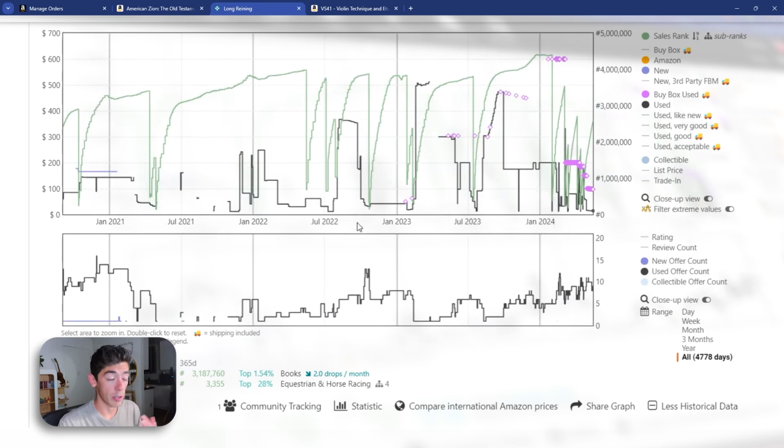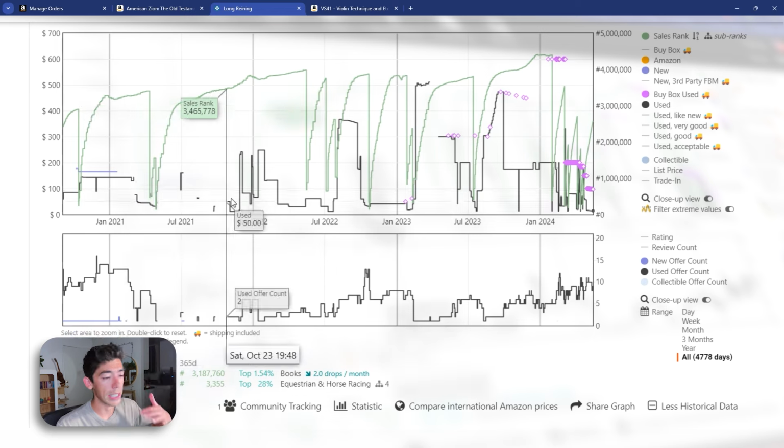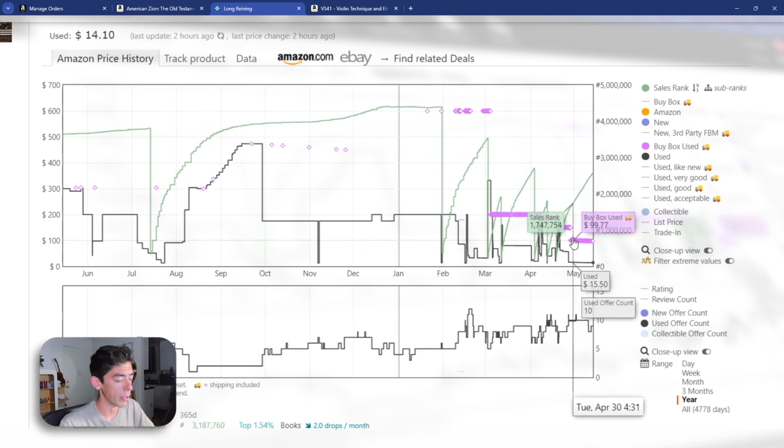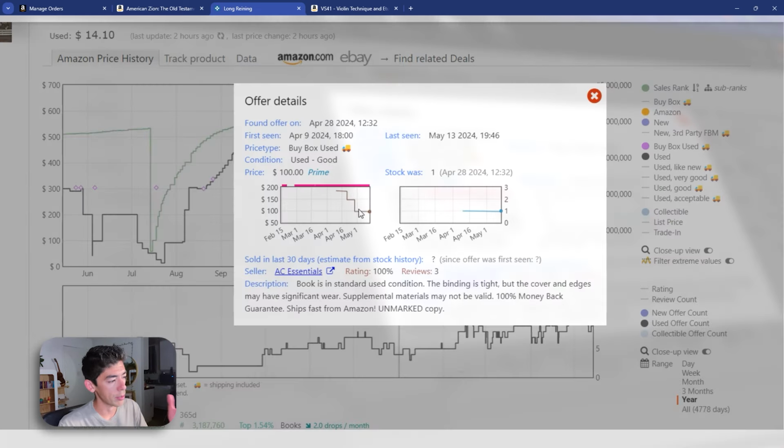This is a book that has a lot of variability, but it's also a book that is often out of stock and often at a really high price. So what that means is you can come in and stabilize the price, especially if you can buy something super cheap. Like, for example, you can actually see right now somebody in stock is a prime seller. They have the buy box at $100.